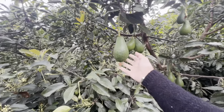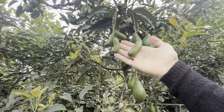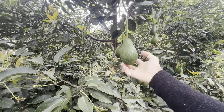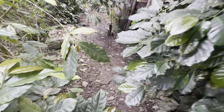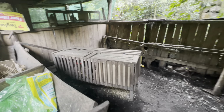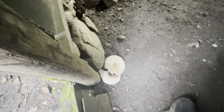Sí, así es. These are the babies. So cute. They look like a cucumber, and then they become this. Oh, some chicken. Oh, wow. Mushrooms.